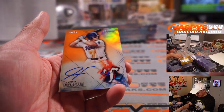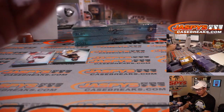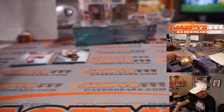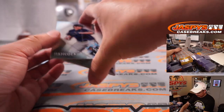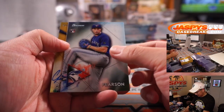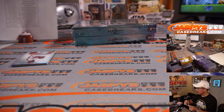All right, and we got a Justin Foscue, 59 out of 75. And there's Garrett Mitchell, 43 out of 50, gold auto for the Brew Crew. That's for D-Mac, Darren McKenzie.